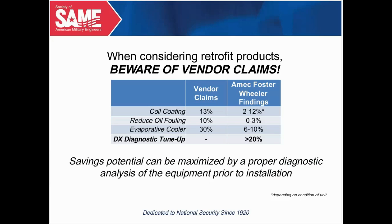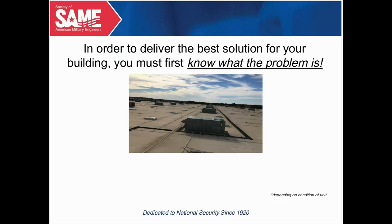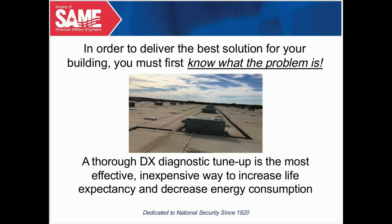And as always, the saving potential is maximized by a proper diagnostic analysis of the equipment. You really have to know exactly what's going on with your unit, and it's best to have a third-party entity do that for you. In order to deliver the best solution for your building or for your client, you have to know what the problem is. You can't go in there blind, so a thorough DX diagnostic evaluation is definitely recommended.